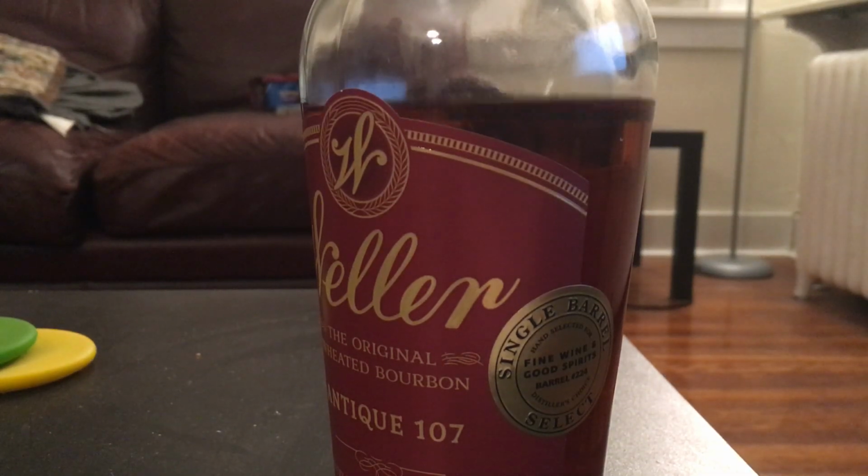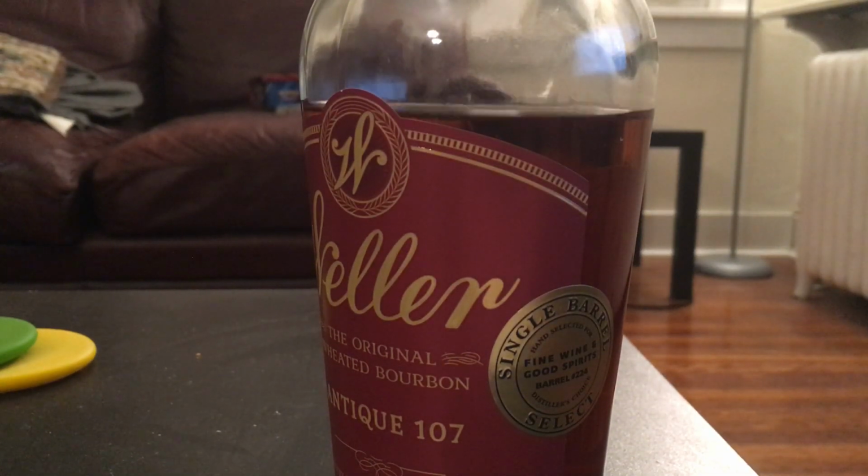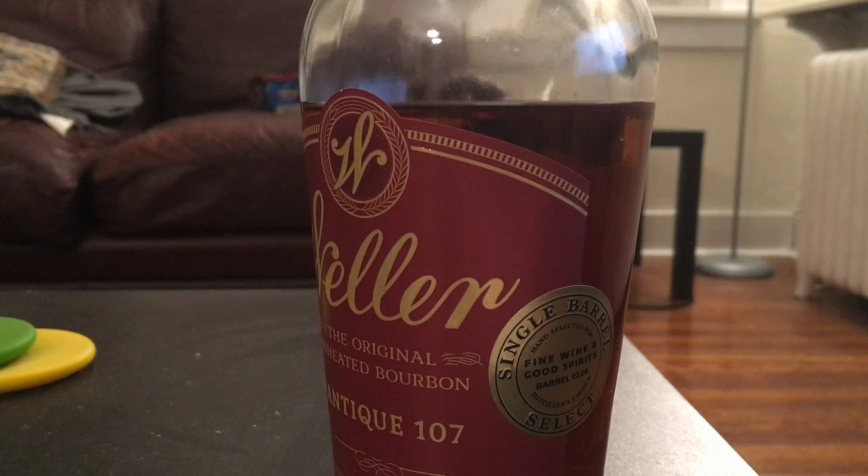All right, so keeping with the Buffalo Trace products, this is the Old Weller Antique. This is a fine wine and good spirits store pick, and it is a single barrel, so that is also worth noting. This is not regular Old Weller Antique. Even though it's still $40 in PA, which is a steal, a steal anywhere in the country.